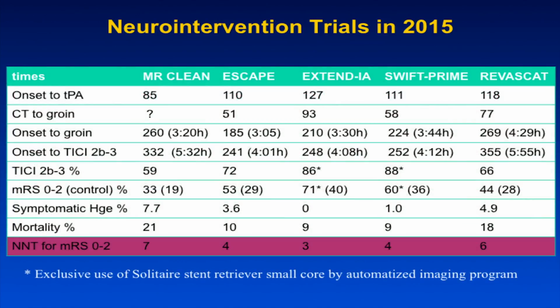This is the time from onset of symptoms to receiving the drug. This is not door, this is onset. It was very fast, an hour and a half to 2 hours max. The time from the CT to groin is now from 60 minutes to an hour and a half, roughly. The onset to groin time ended up being around 3.5 hours to 4 hours.